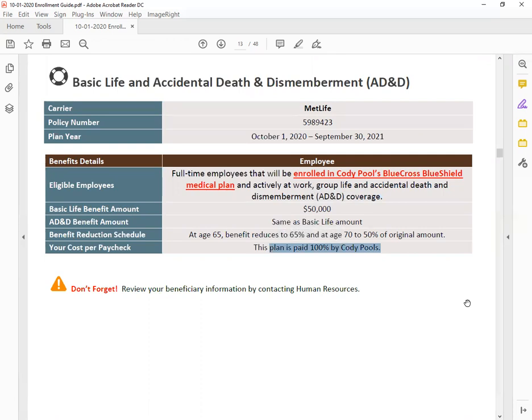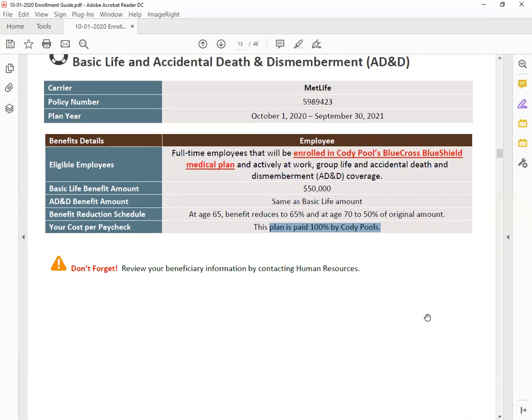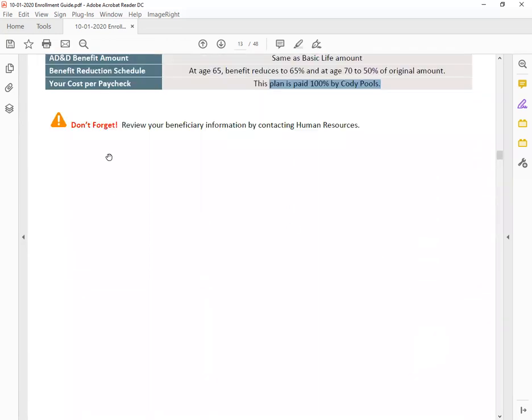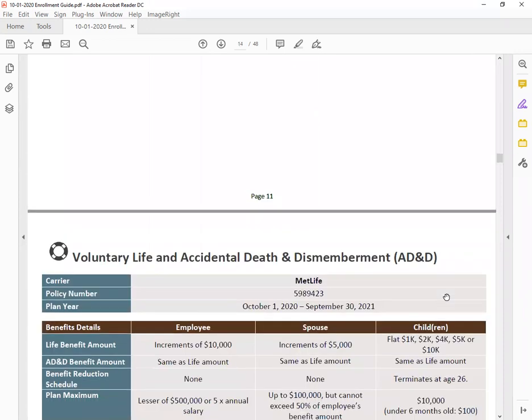And when you go into the system, we're going to require you to fill out your beneficiary information. That's where the proceeds of the life insurance go, should God forbid you no longer be living. It's got to go somewhere. And so we're going to require you to fill out a beneficiary, which is what that bullet is going to tell you.